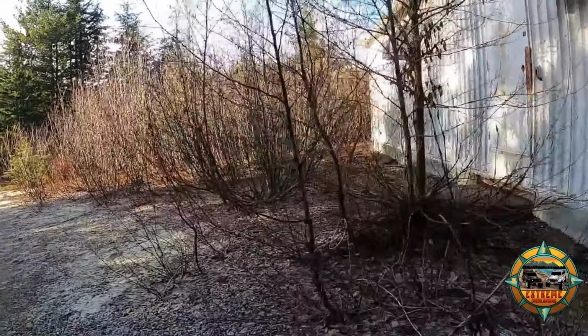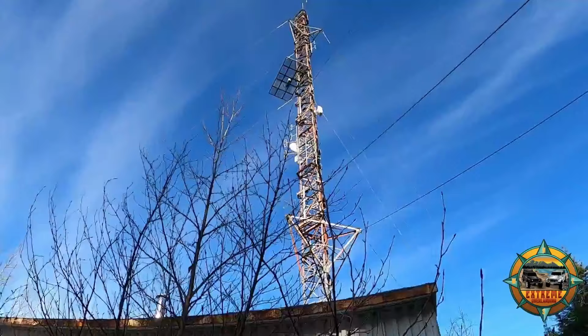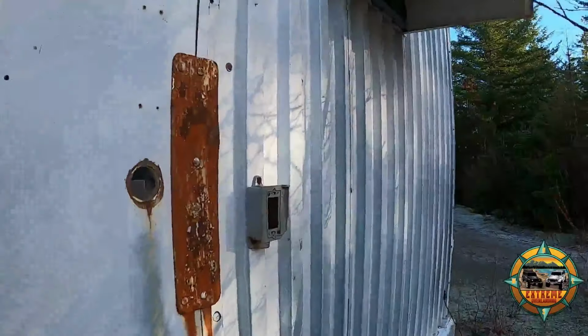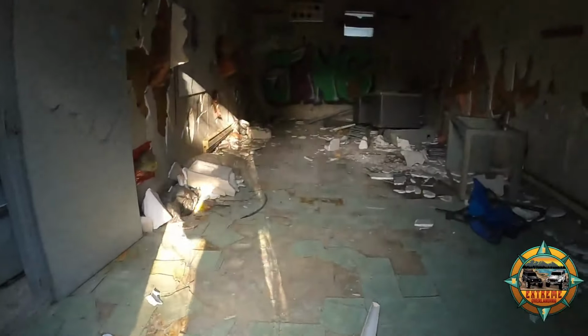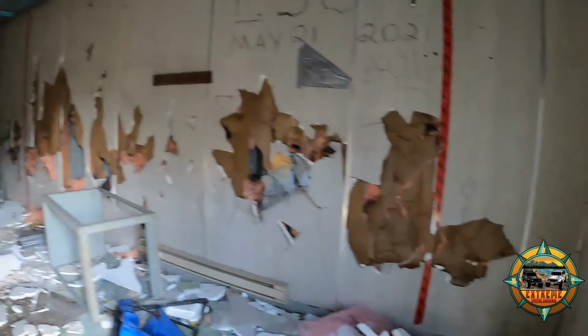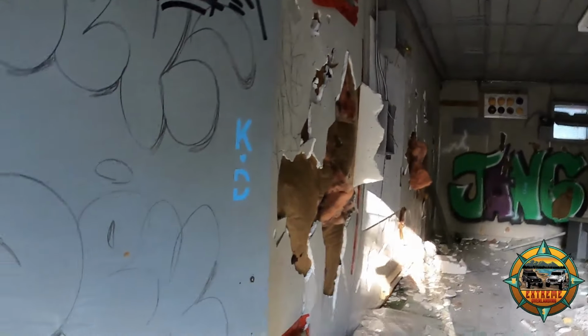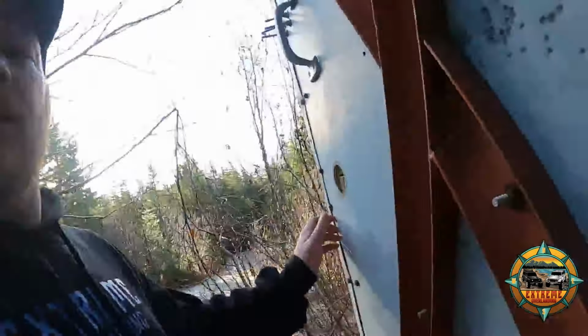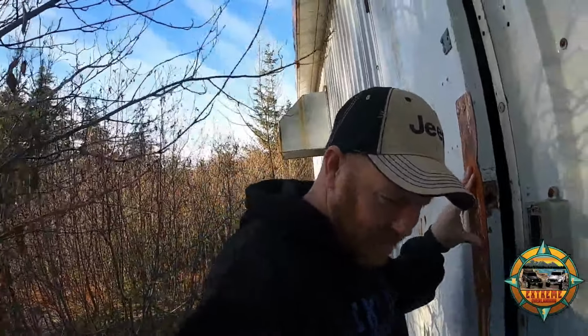Well, let's get up and check it out, slip on the inside. I don't know if that's still in service or not, but at least some sort of satellite thing, or communications, I guess I should say. Oh, yeah. It's pretty dark in here. I don't see much. Oh, there's not really much to see. That's garbage, I suppose. If anybody knows what this was actually used for, let us know in the comments because I'm really, really curious.